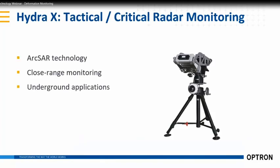And then IDS, this is a fairly recent development from them. It's been out for a couple of years. The Hydra X is based on the ArcSAR technology, so the radar sensor head at the top rotates. It doesn't rotate a full 360-degree arc. I think it's 120 or 160 degrees.